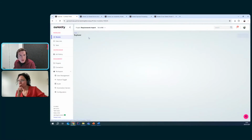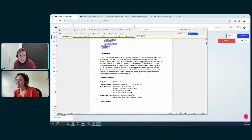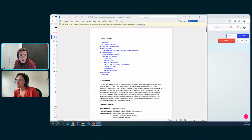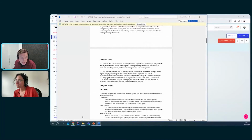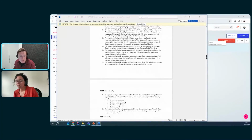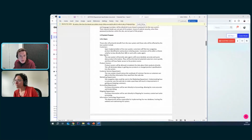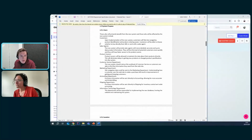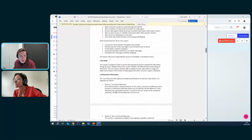Okay. Now, I want to show a more complete example here, because I think this really shows the power of AI and where everything's heading for AI-driven quality. So here we have a much bigger requirements document. This is 4,600 words, 15 pages. Even by comparison to the enterprise world, this is probably still quite small. This is for a CRM system for purchasing energy. There are things in here like customers, shipping, marketing, product owners, etc.